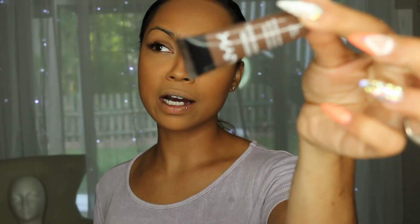So the product that I'm going to be using is the Anastasia Beverly Hills Dark Brown Dip Brow. This is my go-to, or I use the NYX eyebrow gel in Espresso. But I'm pretty much an Anastasia girl at this point. So I'm going to be using this.